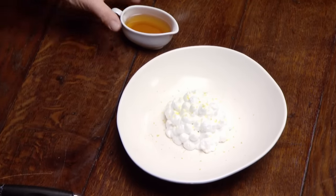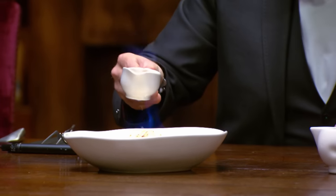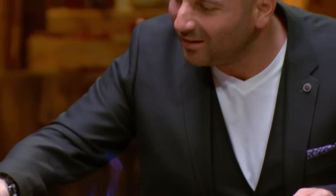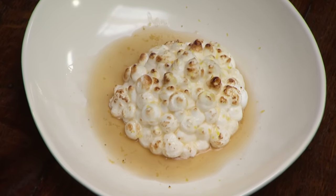Coffee bomb with chocolate sauce and brandy to flambé. Go on, flame it up, George. I just want to have a quick squeeze out the meringue. Looks a little broken. Mm, it does. Which won't help it. Wow. Is that still burning? Yeah, it is. Brilliant. Well, we got a little bit of a flambé there.